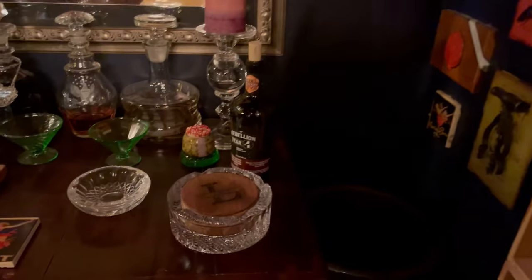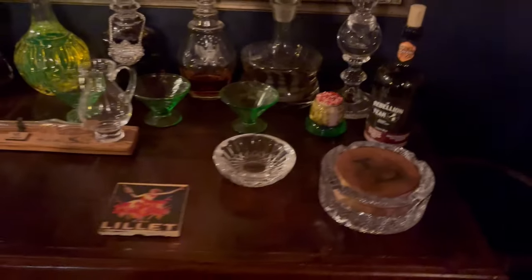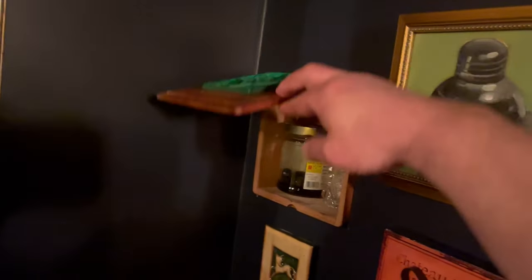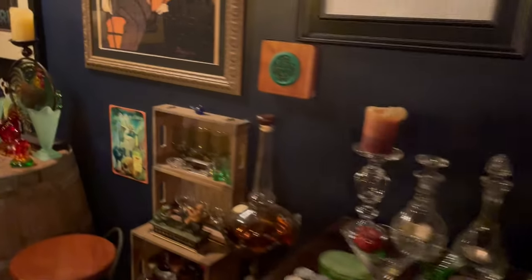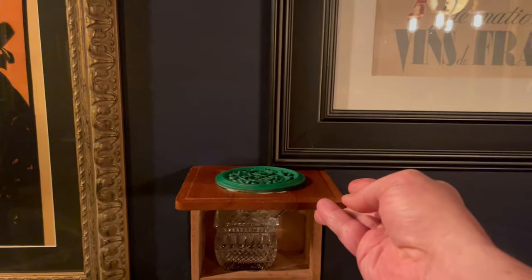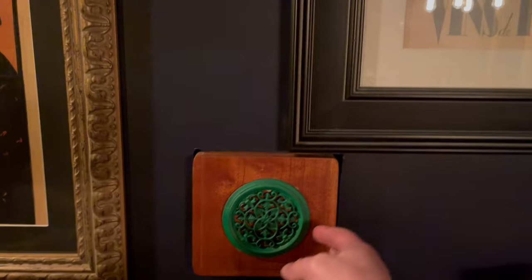Here we have a smoker. Inside these hidden drawers, here's some Luxardo cherries. I forget what's in here. Oh, chips for the smoker. Inside here, more Luxardo cherries.